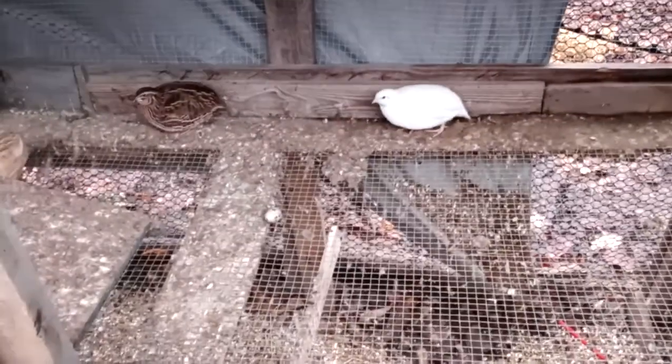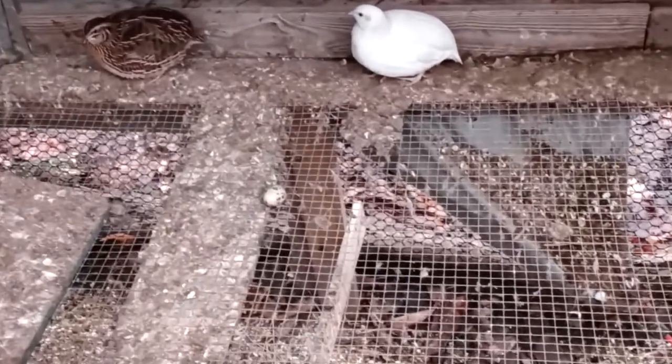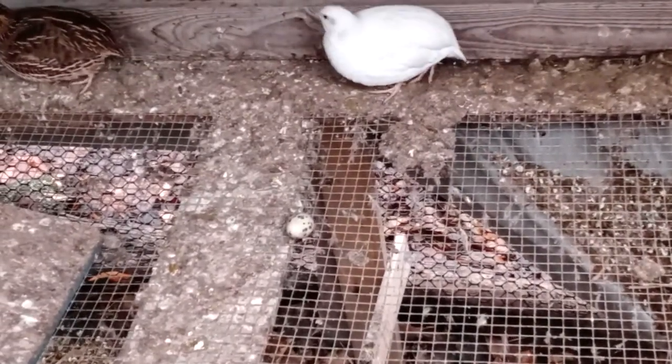So checking on the quail. So far, there's only one today, but we're a little early. You see it? I don't know if it's gonna focus.